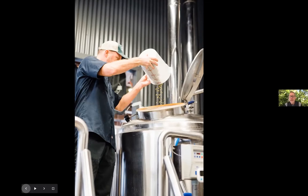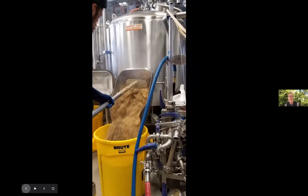And so then after that, while that boil is going on, I should say, you have to deal with all the grain that's left in the mash tun. So we hoe out the grain into 5 or 6 buckets. The dry weight doubles. So if we started with 500 pounds of dry weight, we're going to have about 1,000 pounds coming out wet.